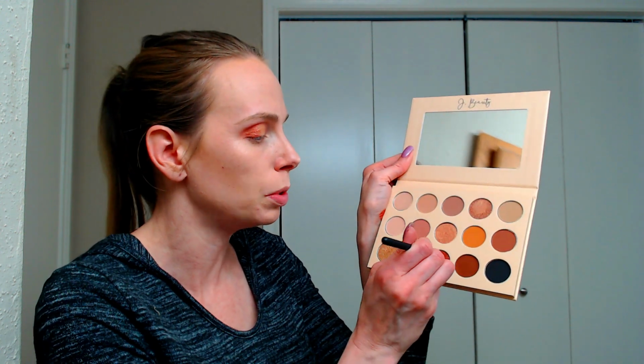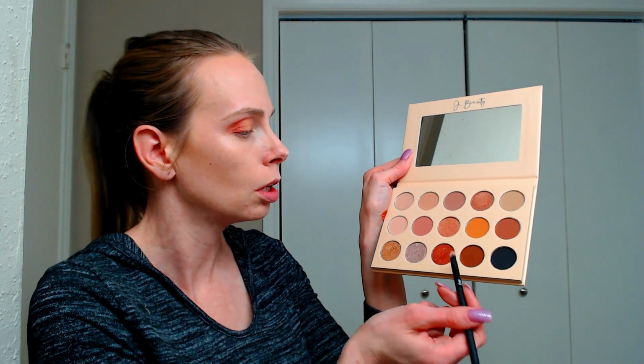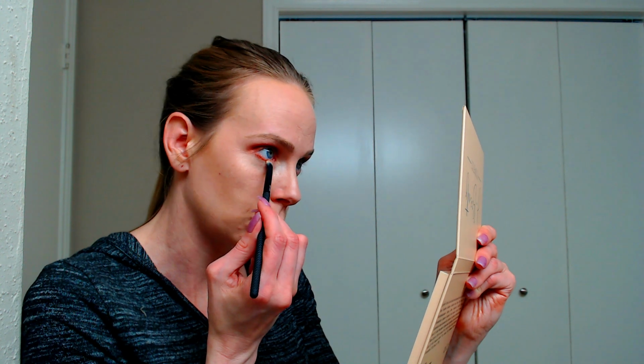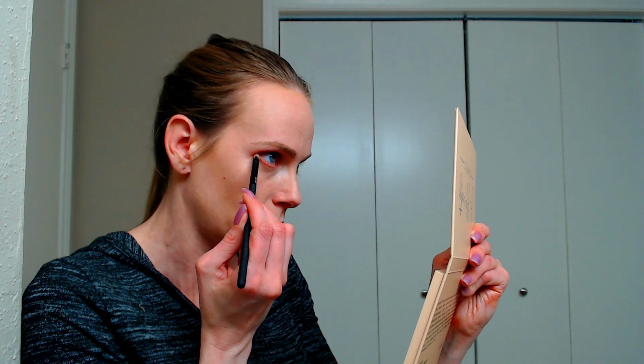Okay, so we have to do something with this lower lash line. So I'm going to grab a little bit of the copper and a little bit of the gold. Go back and forth. And then we're just going to very carefully, oh, we grabbed so much. We're going to do this lower lash line. Oh, wow, I overestimated myself. I grabbed a lot of this.